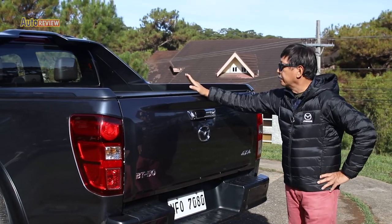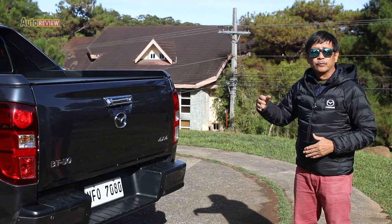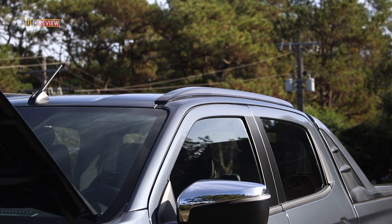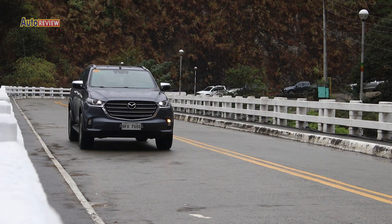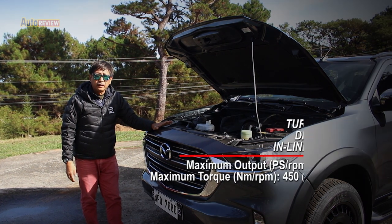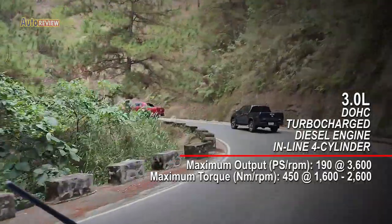Now you also have the third brake light right there, making it more visible to the other vehicles at the rear. On top of the roof is a pair of roof rails. It's a little bit hidden, but you can put a roof rack or even a roof tent over here with some modifications. All right, the Mazda BT-50 is powered by a 3-liter turbo diesel engine, capable of 190 horsepower, very powerful, especially on those uphill climbs.